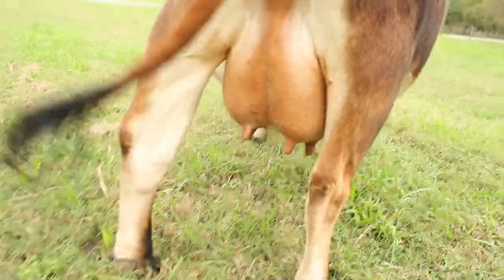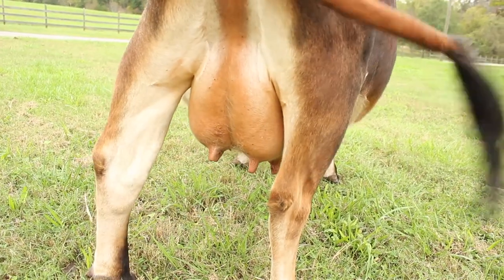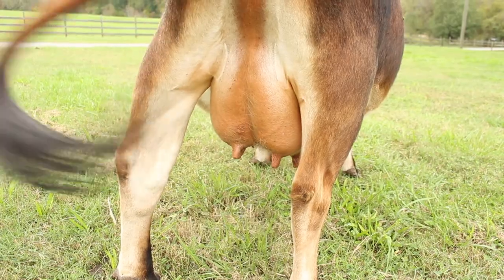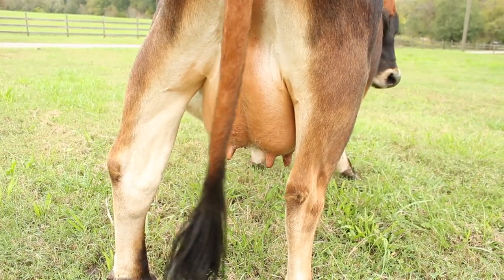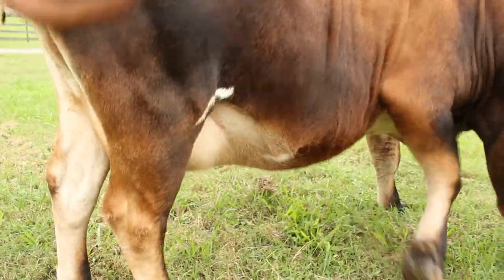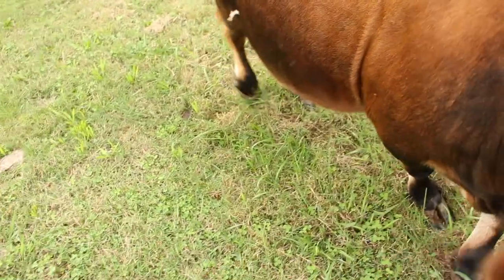So there's her udder. Her udder is definitely filling out nicely. We are 2 months out from her due date, almost exactly. I calculated her due date, I think, as December 13th.